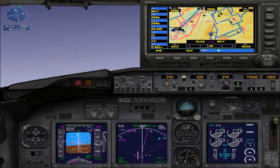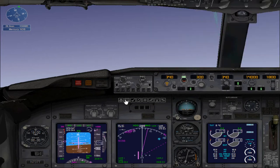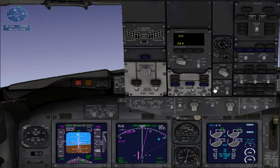1,000 to go. Turn the landing lights and the seatbelt sign off. Level off at 14,000 feet and set cruise thrust. Let's get these folks to work as fast as we can. Just don't exceed 330 knots.